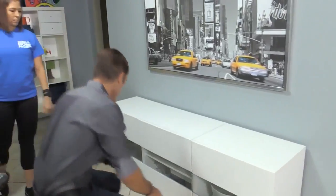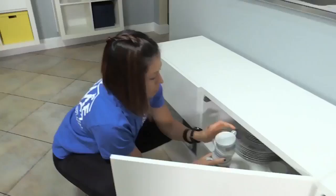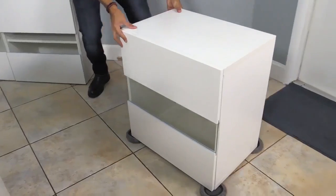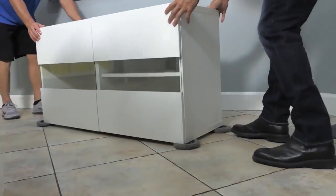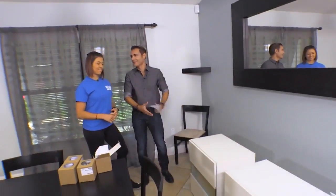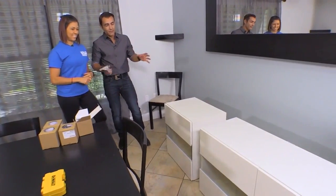Awesome, let's go. I'm super excited about moving this piece over. It's already being used as a storage unit for me, so being able to move it close to the dining room table is absolutely awesome because then it saves me also time. I don't have to keep going back and forth from here to the table. What do you think? Love it. It's gonna look awesome. It looks so perfect. I could not have planned it any better.